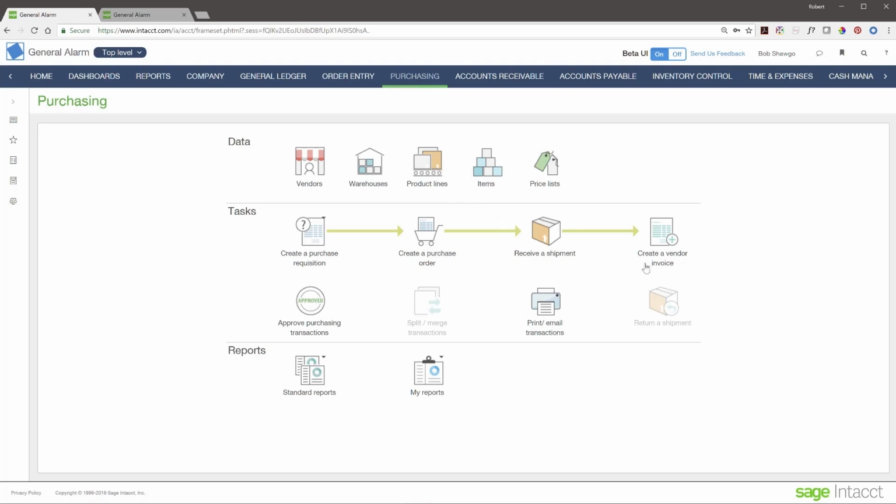We also have this workflow, very similar to the workflow we had in order entry, only this time we're dealing with purchasing. And so we can create a purchase requisition, we can create a purchase order, receive a shipment, create a vendor invoice. So it's a very similar type of workflow. So I'm not going to dive so much into the workflow because it really matches what I just showed you in order entry. You're just doing it on the purchasing side. What I want to look at is some of the controls around purchasing and some of the power you have inside of Sage Intacct to make purchasing work for your organization.